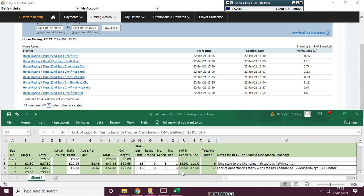A little bit disappointed with the strike rate of 62.5%, if you want to call it that. Usually I'm higher than that, but with only 3 reds and 8 races traded, it's going to be low, isn't it? I mean, the opportunity wasn't there.